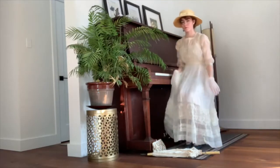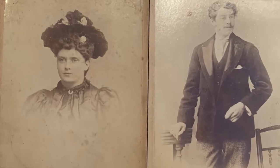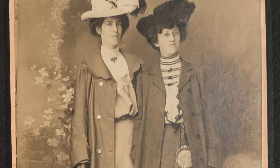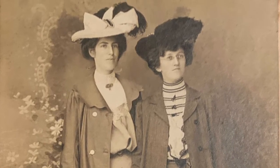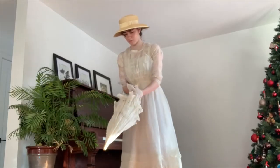The hat, for starters, is a little plain, the one that I'm wearing, for Edwardian standards, as hats were very important fashion items really up until the mid-20th century, when they started to be a little bit less pertinent to certain fashion trends. But hats were very, very elaborate in the Edwardian era and incredibly important.